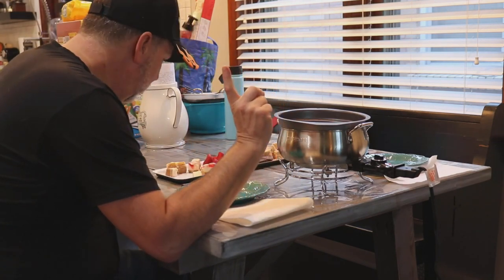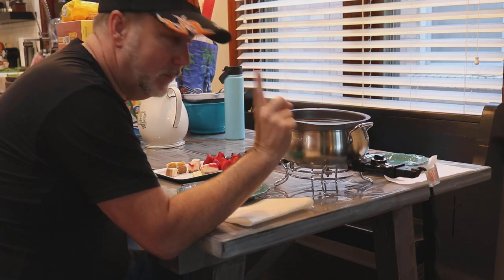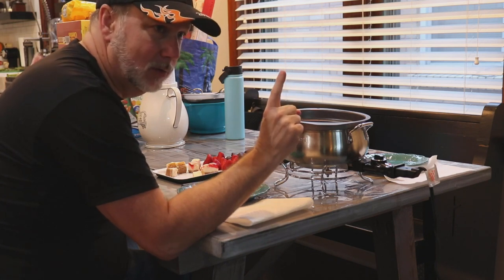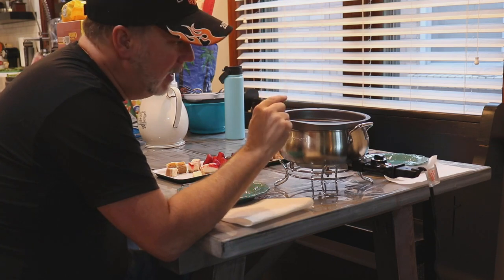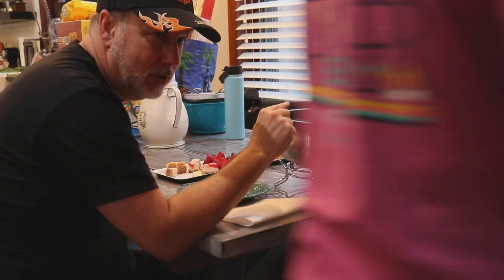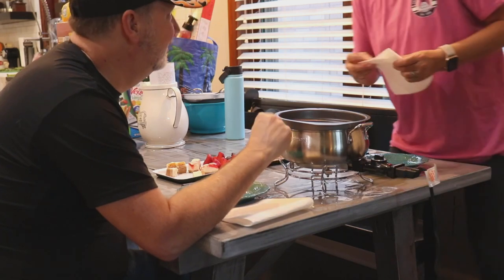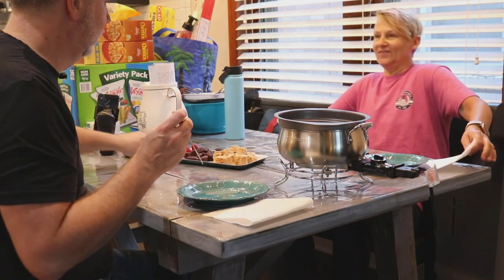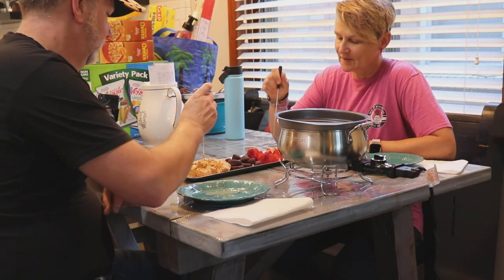Melting Pot tip, or fondue tip number one, actually probably number two. Number one was don't leave the rescue spoon in there. Number two is for the cheese and for the chocolate. As you get closer to the bottom, it's going to get lava hot. Lava hot. Oh, I almost had the Rice Krispie treats.